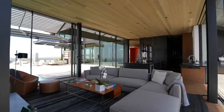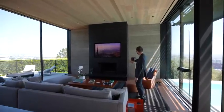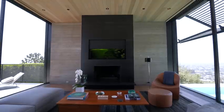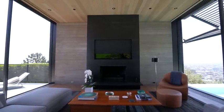This side, we have the family room seating area, nice couch setup. We have the gas fireplace clad with this beautiful steel paneling. And this TV actually has an automatic cover as well. In case you don't want to see your TV, you can have that minimalist look.